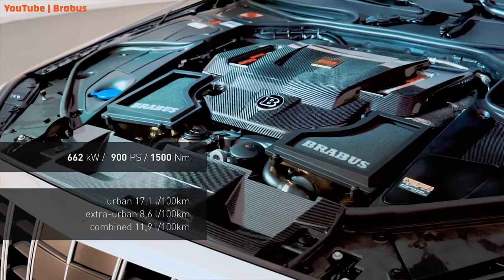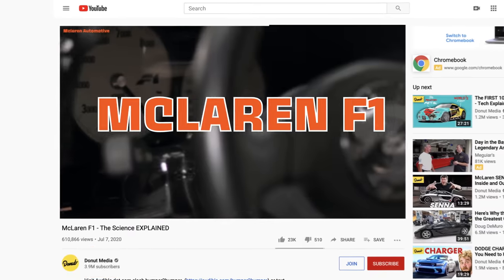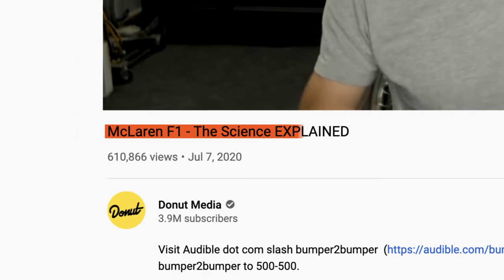Brabus created their own custom carbon fiber air intake module that works in tandem with a new front grille. And this directs more air to the turbos more efficiently, and it also helps direct more air into the cooling system. Brabus actually lines the entire outside and bottom of the air intake module with gold, baby, so that it dissipates the most heat possible, much like another insane engineer's wet dream of a supercar, the McLaren F1. And we talked about that a couple episodes back of B2B, you should go watch it.